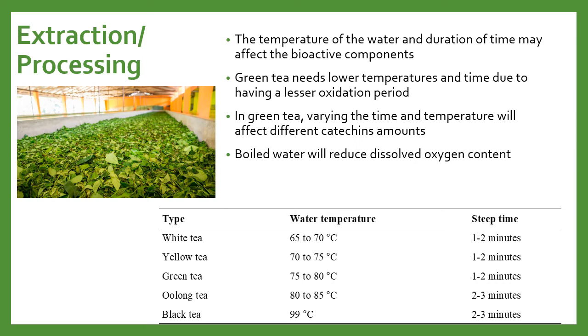In tea, varying the time and temperature of steeping the tea will affect the different catechins. EGC and EC are time dependent, while the remaining 4 catechins are time and temperature dependent. Boiling the water at least once before making tea is also useful, as it will help reduce the amount of dissolved oxygen. Dissolved oxygen would otherwise bind with the antioxidants in tea, making it less beneficial to the consumer.